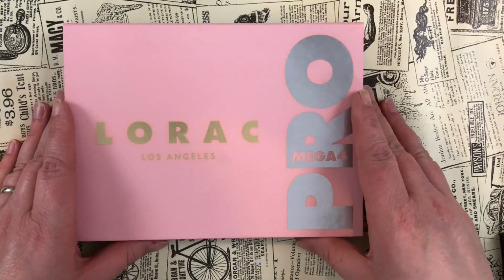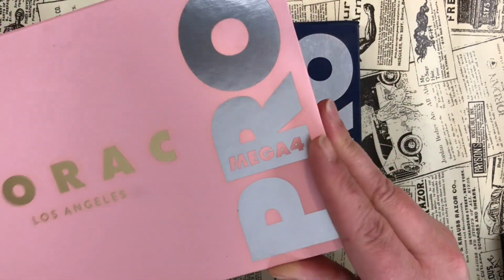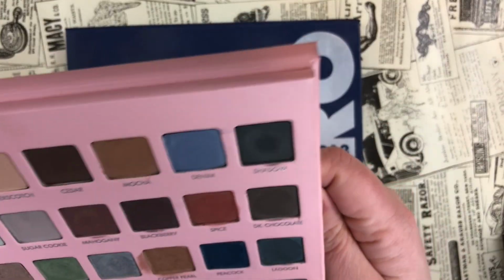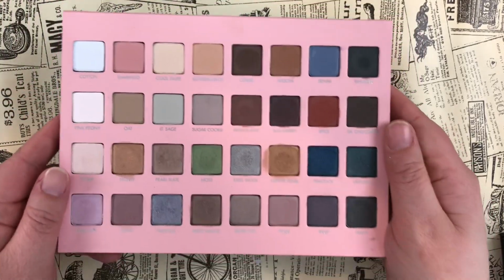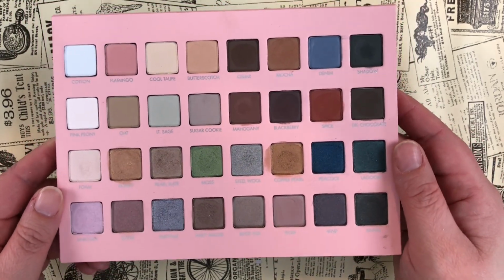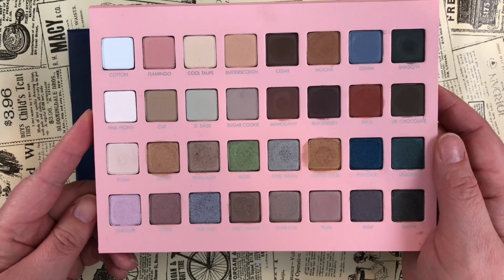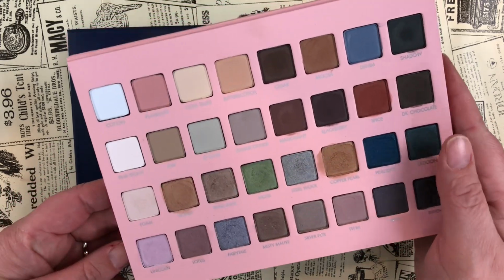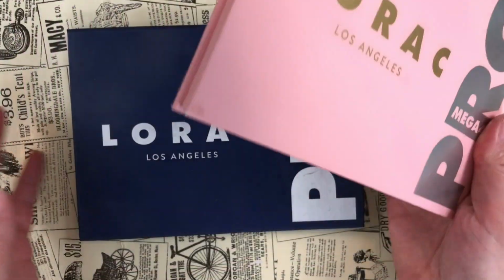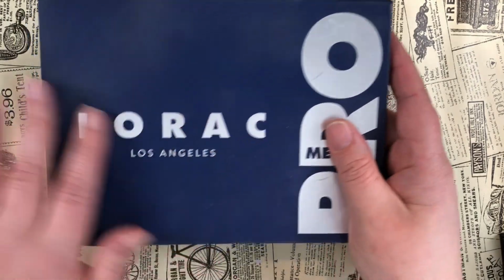My least used and newest Lorac palette is my Mega Pro 4, and I have pulled this into Shop My Stash one or two times, and I've reached for it otherwise. Again, I love my Lorac shadows. I think these are definitely some beautiful shades that I can make use out of, and maybe work on panning this one at some point. So definitely keeping that.